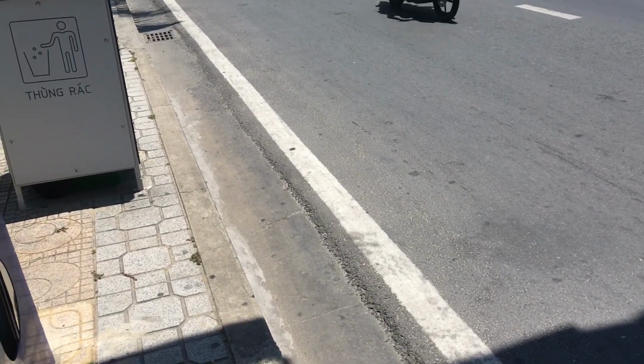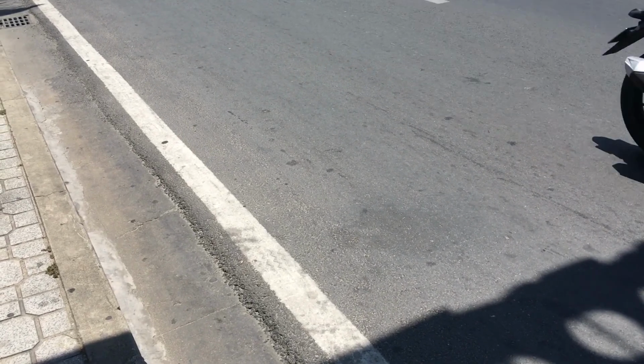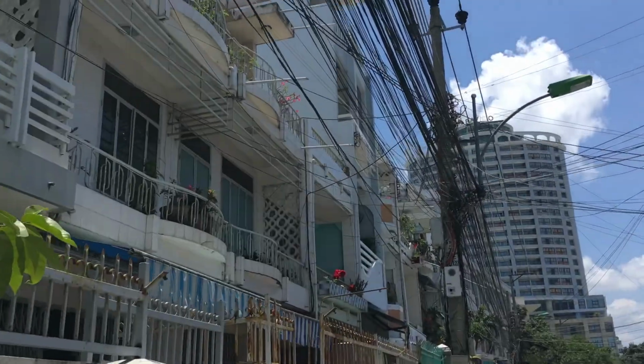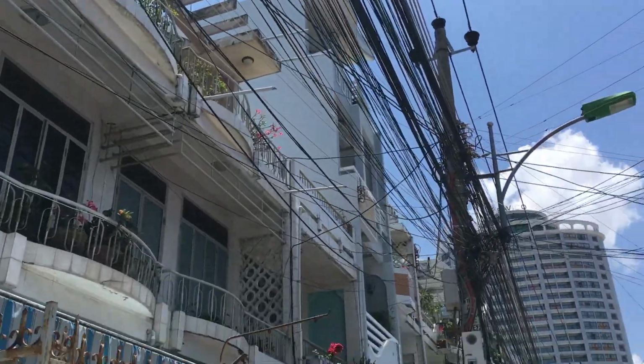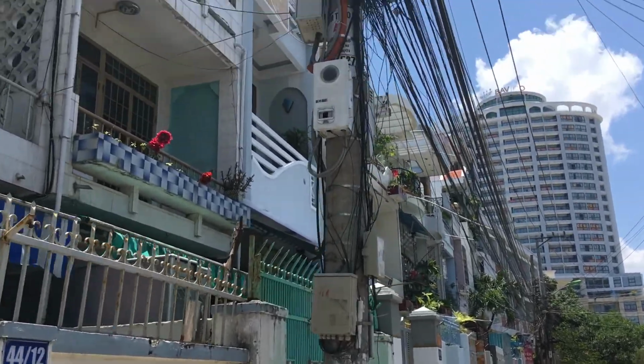What the hell? How are you supposed to cross this? You're just supposed to go. He's beeping at me. Let's just go. Go. Look at these wires. I'm sure that's probably not very safe. Blimey.